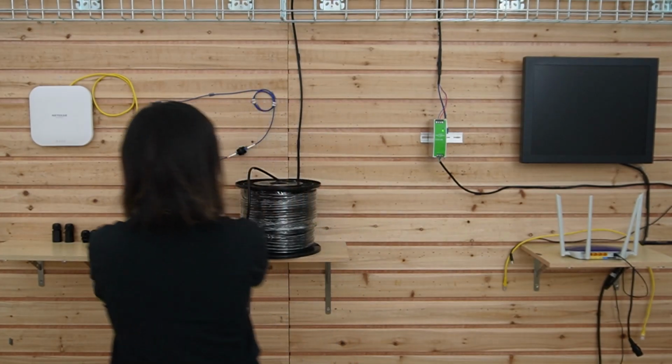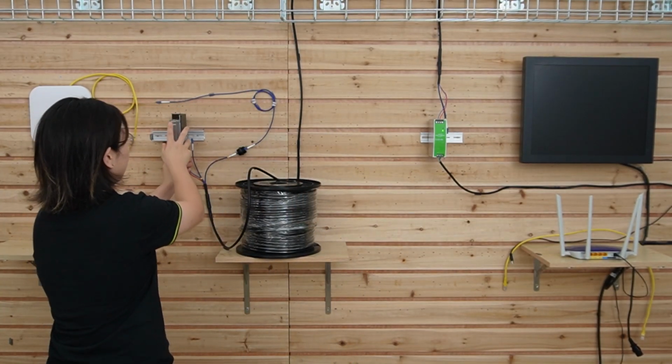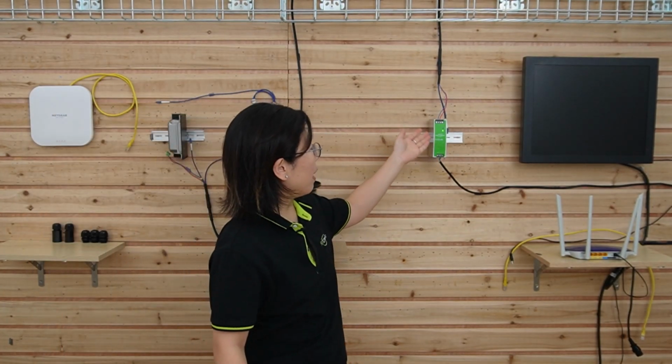And besides, with the feature of wide input voltage range from 24 volt to 56 volt DC, you're free to choose different power supplies to meet your need. And I'm going to place it over here. And you can see our 48 volt power supply can power up our PoE media converter. So next, we'll do the connection together.